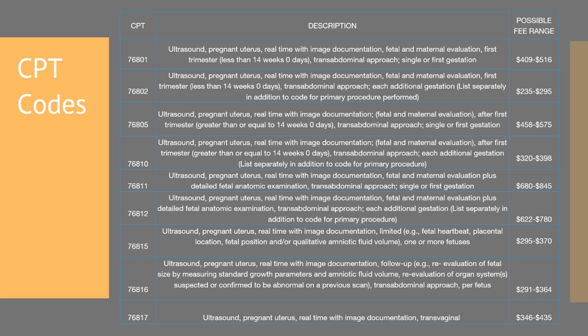So 76812 specifically is a detailed anatomical exam from the transabdominal position for each additional baby. So if you have twins and you're doing that anatomy scan. 76815 has to do with limited. This is the one that most advanced practitioners are going to be using. You did a focused exam. You wanted to know about placenta location. Is it low lying because there's vaginal bleeding, the heartbeat, the viability, position, growth, fluid level, BPP, and you would be using that code most of the time.